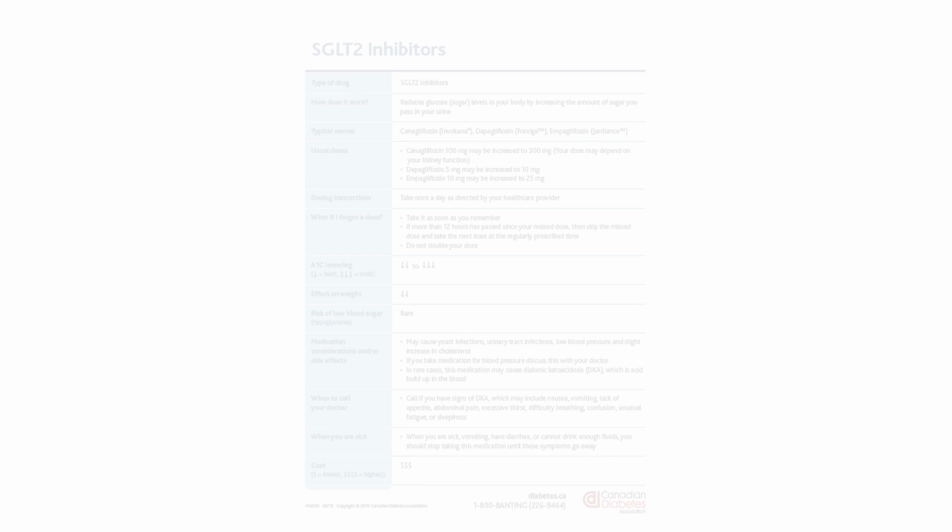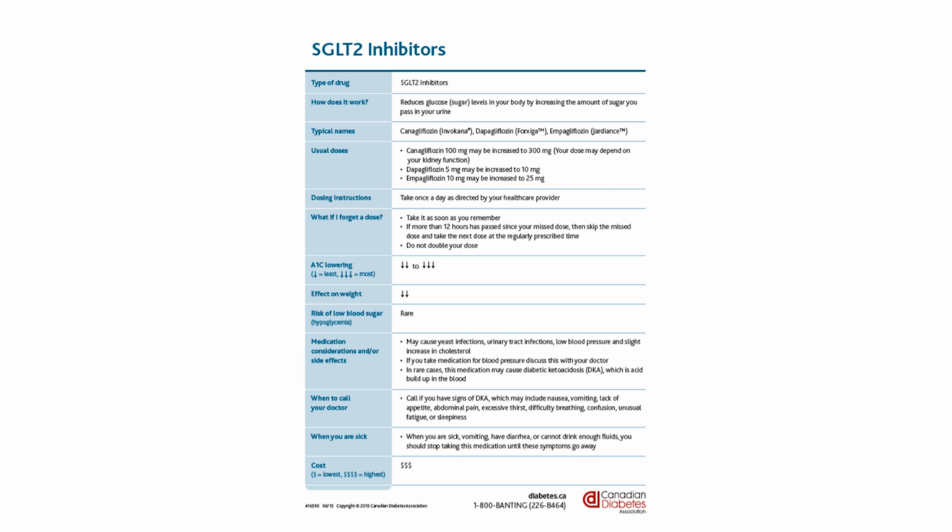So a second class of medications that we'll talk about are called SGLT2 inhibitors. Basically the way that they work, they help reduce the amount of sugar that is in your body. They help the sugar go through your urine, so you pee out some of that sugar. So it helps to lower your overall blood sugars. Some common names that you might see are medications like Invokana, Forxiga, Jardiance. All of them have different doses as well, and they are taken once a day, as directed by your healthcare provider.